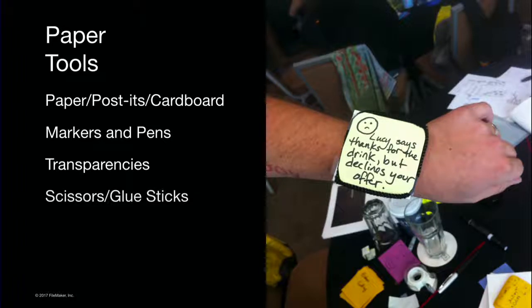And also you could use things like scissors and glue sticks. If maybe I have a pop-up menu or something, I want to cut out a little piece of paper that's just your pop-up menu and throw that down when the person taps on it with their finger. So there are a lot of interesting, cool things that you can do with a paper prototype.